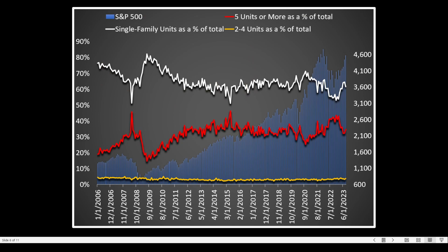The blue area chart in the background, that's the S&P 500. This is 2006 through present day. The white line represents the single family units as a percentage of the total. The red line is the 5 units or more as a percentage of the total, and the yellow are 2 to 4. Exclude the 2 to 4, it's a minor component.